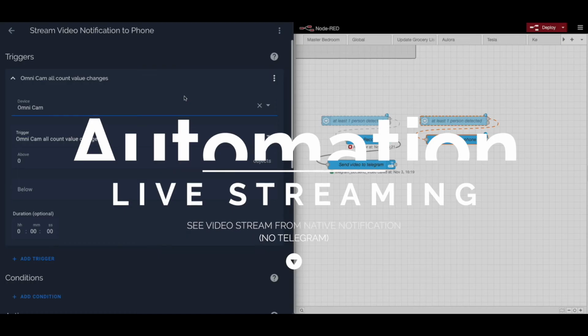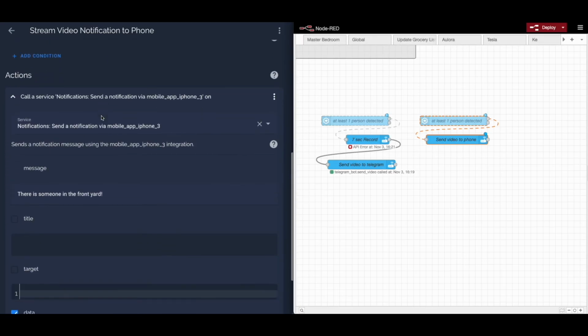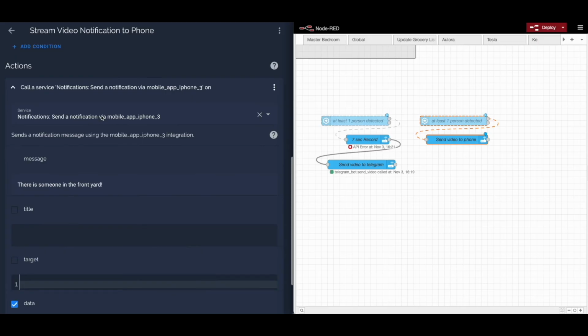The trigger stays exactly the same. When the camera detects that there is a person, it's going to trigger off. That stays the same for both. The part that we care about is the action. All we have is just one action, and it's the notify action. Now, I will have to call out that you'll probably need the Home Assistant app for your phone. You're going to need it in order for Home Assistant to send you notifications.